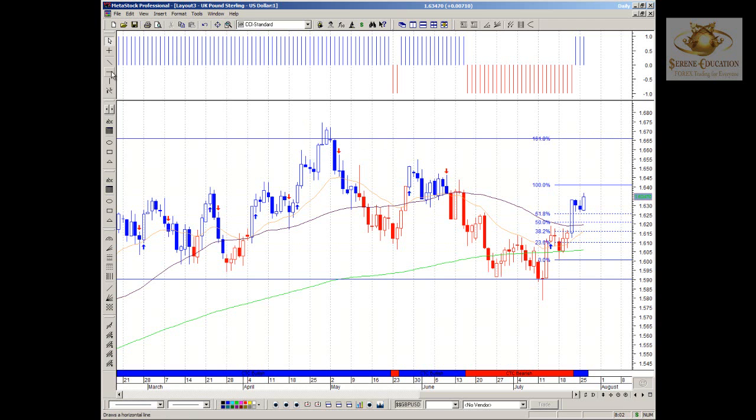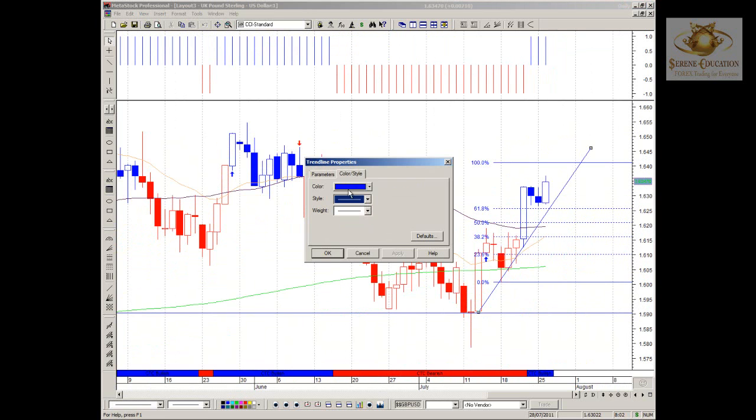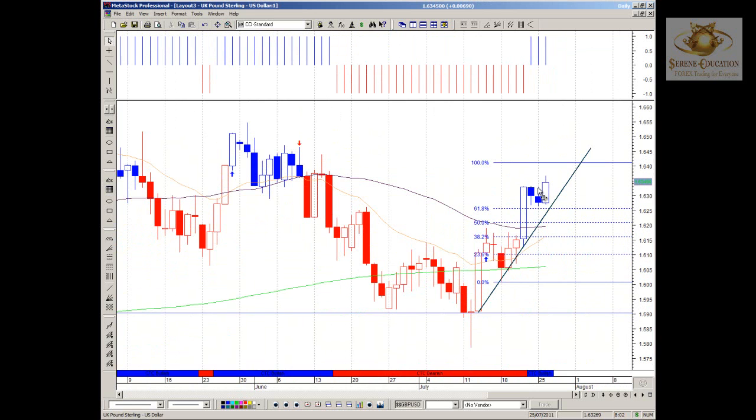So extension wise, you can see the intermediate trend to the upside here. Notice we're gaining a bit of strength and it bounced higher. So as long as it can stay above this intermediate trend to the upside, we're still looking for further longs for cable. And the 16,4100 would be our first initial target for this pair.